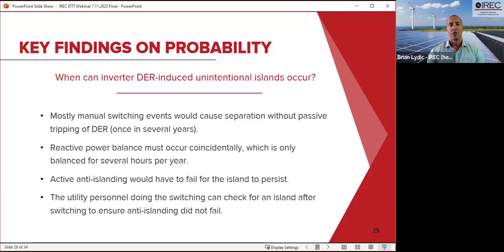is only likely to occur on the order of thousands of years. And then you also need to have anti-islanding fail at that time. So without all those things happening, you won't see the persistent island. If an island does happen to occur, because these are manually switched islands, then the utility practice is to check that the line was de-energized after they switch the line off, knowing that there's DER on it, they can ensure that there are no issues and the island does not persist.